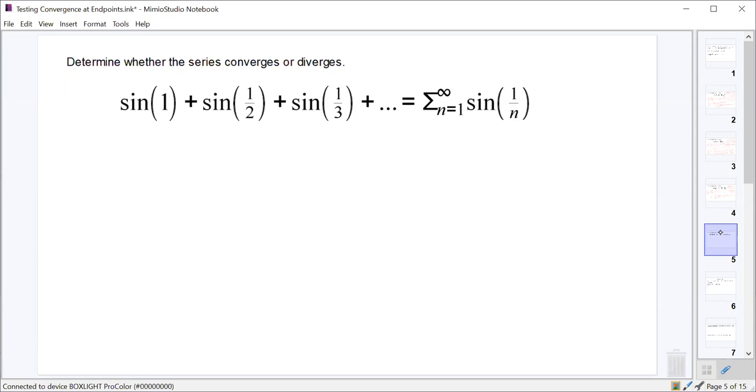Okay. It is not positive for all n. That's the first thing that Noah here says. So we'll say not all positive. That's okay, though. How can we deal with that if that's a thing? We're going to take the absolute value of it, right? So we're going to look at the sum from n equals 1 to infinity of the absolute value of the sine of 1 over n. And what do you want to compare that to? Anybody have a good idea on something to compare that to?